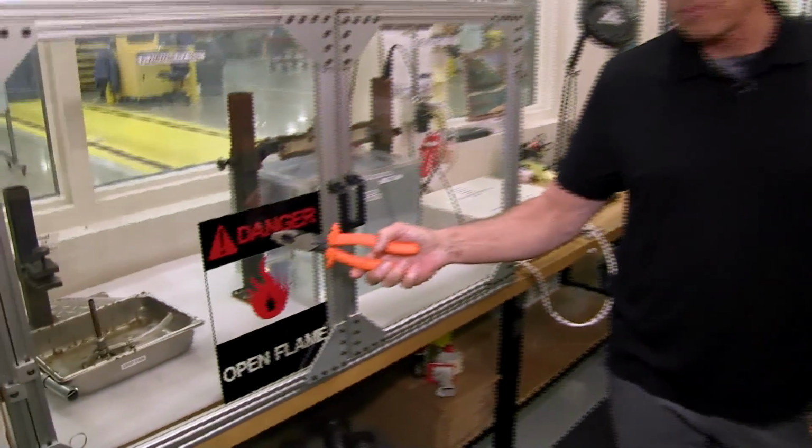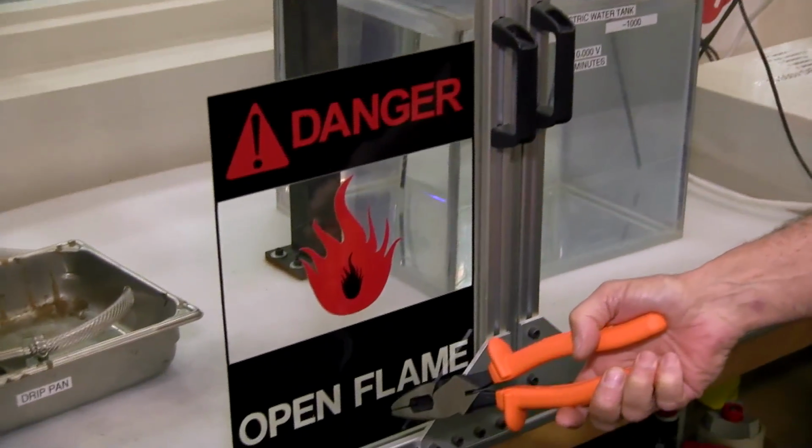Okay, and you know what? It's interesting because we're standing in a lab, and I would love to take you on a tour of the lab, and I think we should, right? So get ready, because there's going to be some danger and certainly an open flame.